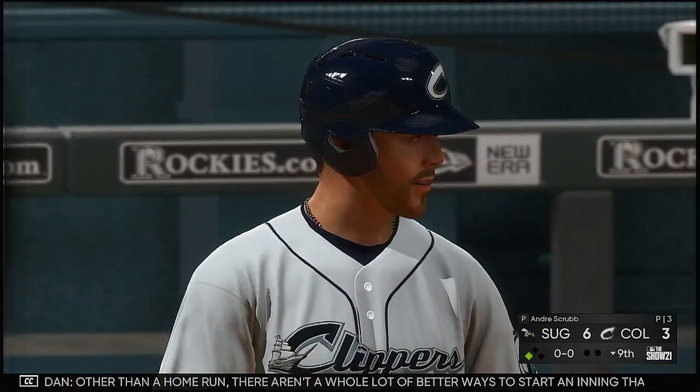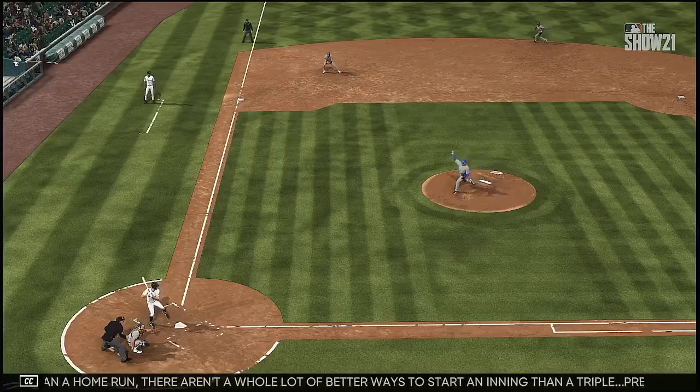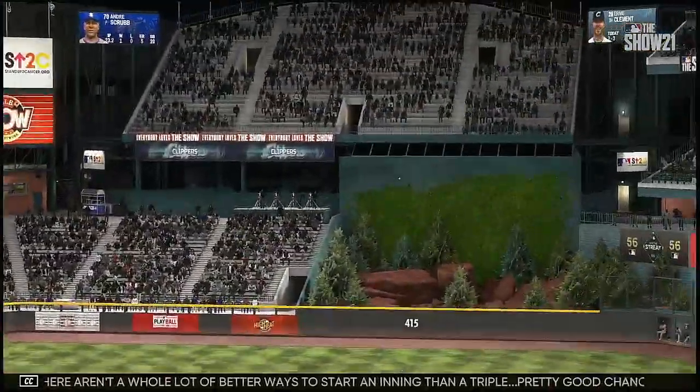Other than a home run, there aren't a whole lot of better ways to start an inning than a triple. Pretty good chance of at least getting one run in this inning now.